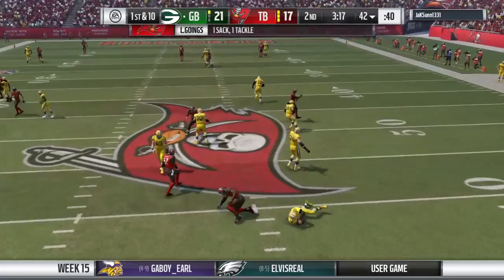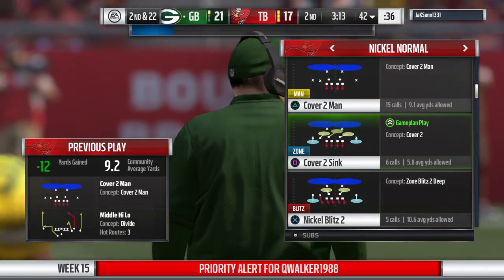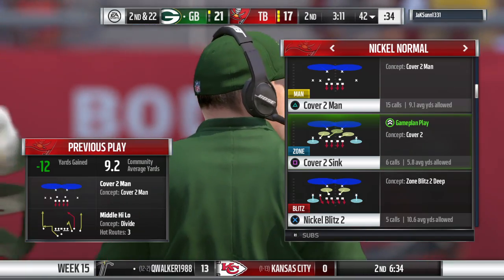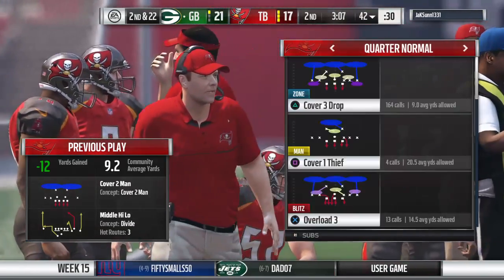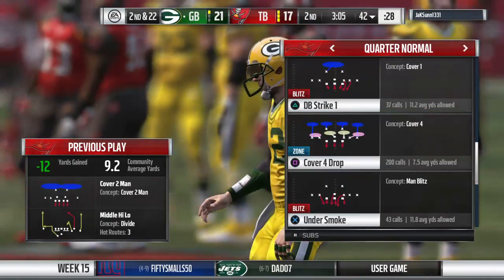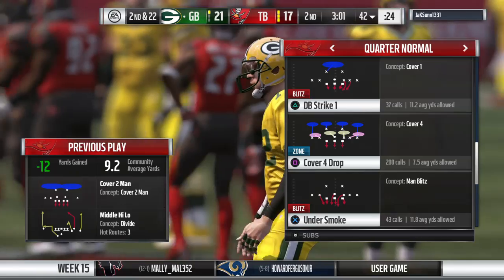And Rodgers is going to go down. He's sacked. It looks like a 12-yard loss there on the 1st down sack. Okay, was it a breakdown in protection? Did the running back not pick him up? What does it really matter? Sometimes it's just a great play made by the defense. Big-time sack.